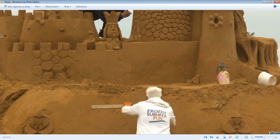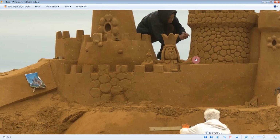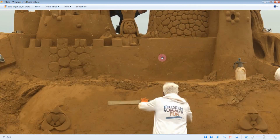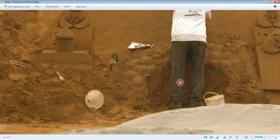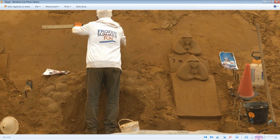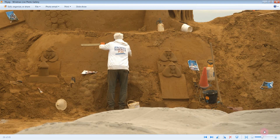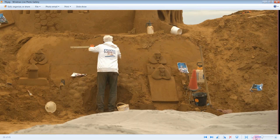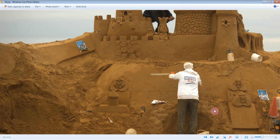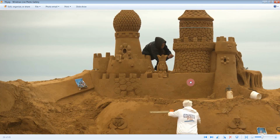And then these artists here are working on that big one. Now this was before it was completed, that Queen of Hearts thing we were looking at before. I thought it was cute. He's got his Frozen Summer Fun jacket on. But yeah, this one was really in the building stages. Oh, and they've got their little cheat sheet over here. Looks like to look and see how to build what they're doing. There's their little cheat art.